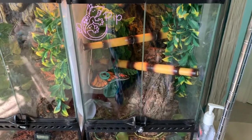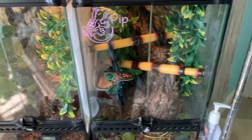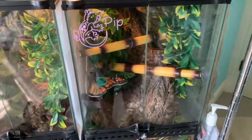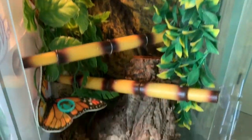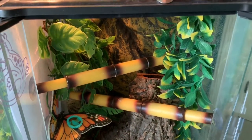So I recently did an enclosure remodeling for Pip. So that video is up. I'll put it right here for you guys, so you can check that out if you want to see that. But this is her enclosure. She's got her cork bark, her bamboo bars, places to hide. And she seems to really like it.